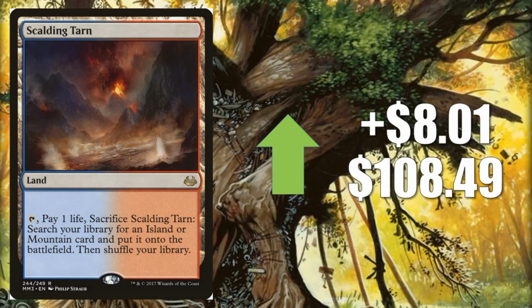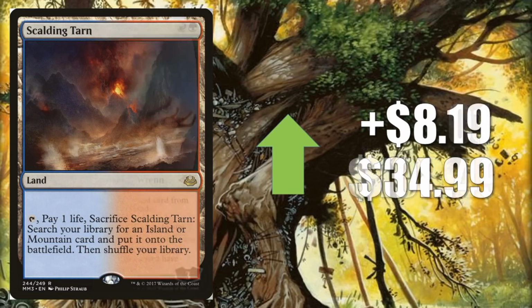Number 7 is Scalding Tarn from Modern Masters 2017, up 8.01 to 108.49. Wow. This card just continues to go up. It seems to sit around the $100 mark. It will go up, it will go back down. But it's a key part of so many important mana bases. In Modern, you'll find this in Izzet Phoenix, which is a very hot deck, of course. Dredge as well. And many other Modern, Legacy, and Vintage builds.